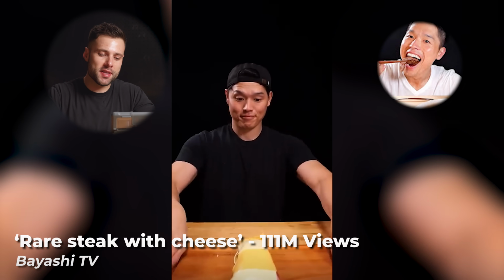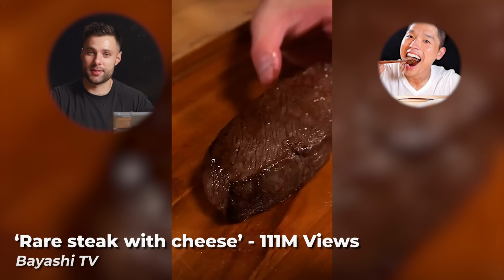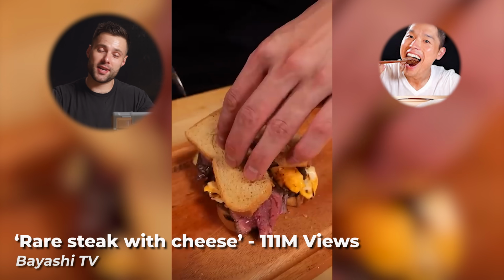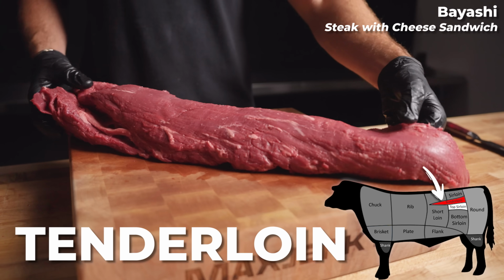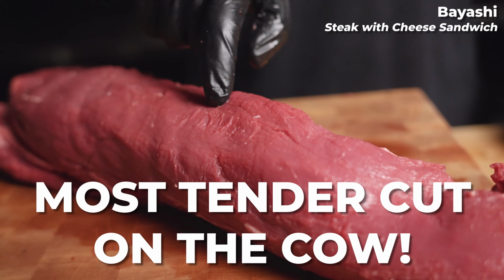So it's pretty clear to me that he did not age it for a full 40 days. That's like 24 hours maximum. Nice crust. To be honest, it looks a little bit raw, but I'll take it. Questionable sandwich to say the least, but let's give it a shot. So I actually have no idea what cut Bayashi actually used for this, but just to be safe, I'm using the tenderloin. It's lean, but the most tender cut on the cow, considered by many to be the best.